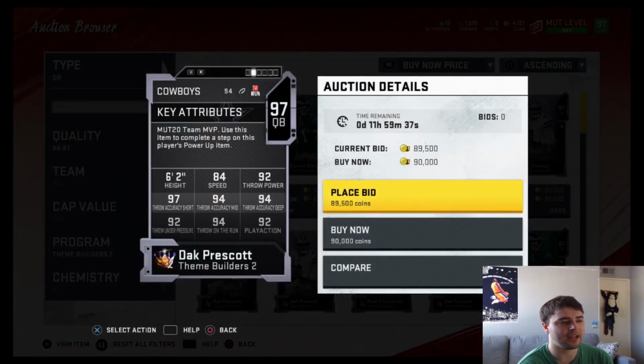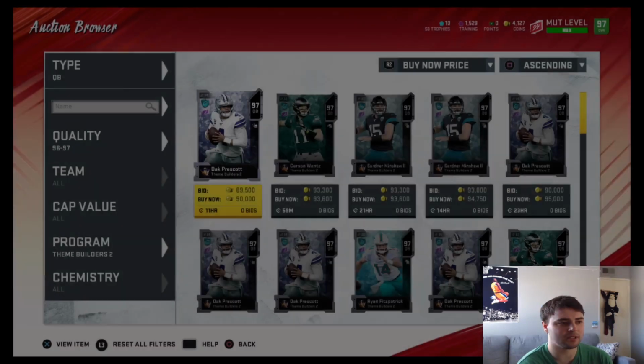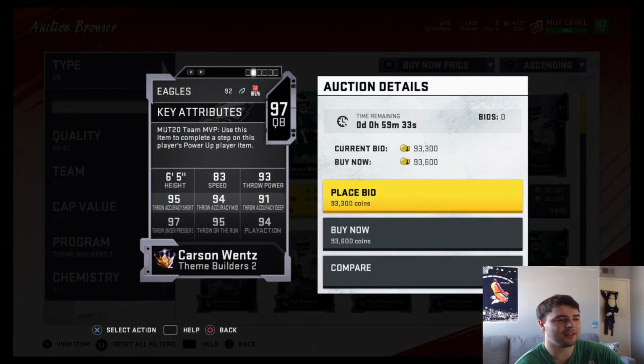So Carson does actually have a good overall. But look at those stats comparatively. He still gets Escape Artist, and he's still only 90,000, but he gets a ton of good stats. Let's check out Carson, right? Because Carson's the one that's pretty comparable. So, I mean, he's going to be a lot slower than Jalen by like 5 overall, but his throwing is a ton better, and you don't have to spend like 5,000 more coins.